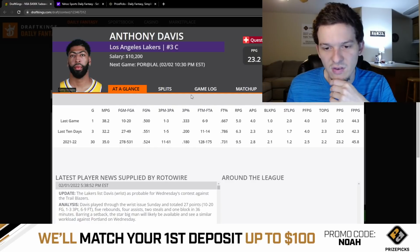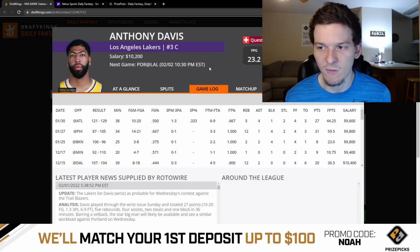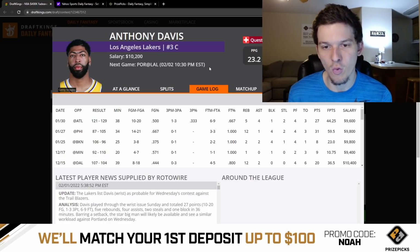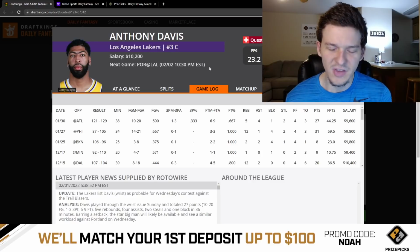Anthony Davis, since he's come back from injury, has been really, really good. The 2 games he's played, 34 and 38 minutes and 59 and 44 DraftKings points. Going up against Portland here, this is a pretty good spot for AD. Nurkic is not a guy I get too worried about on the defensive end. When AD's aggressive, when he's dominant like he was in that Sixers game, he can show massive upside. AD just has to be aggressive.